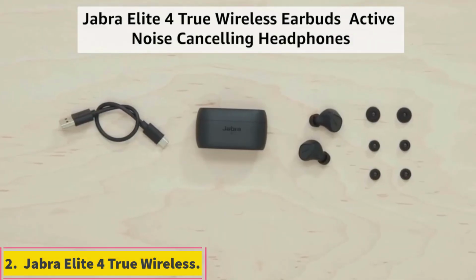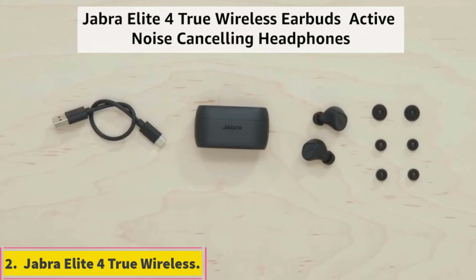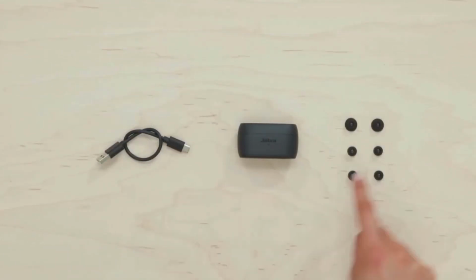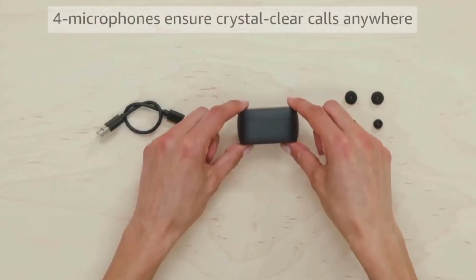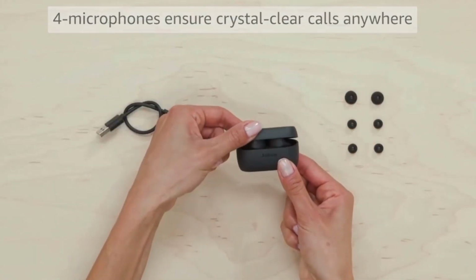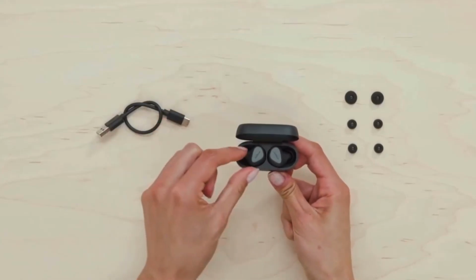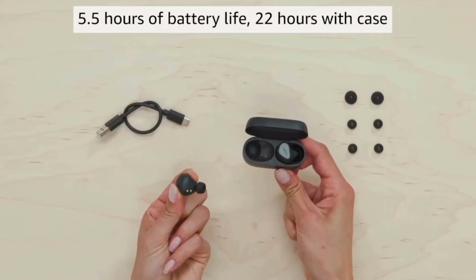Number 2. Jabra Elite 4 True Wireless. Check out the Jabra Elite 4 True Wireless if you want many of the brand's features without spatial sound from the Jabra Elite 8 Active Gen 2 True Wireless. They're a step up from the Jabra Elite 3 True Wireless and have more features, like ANC and multi-device pairing.